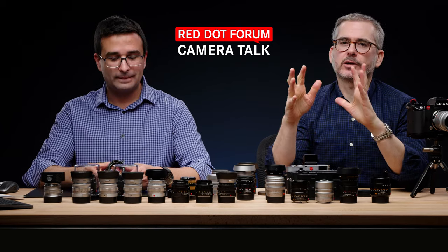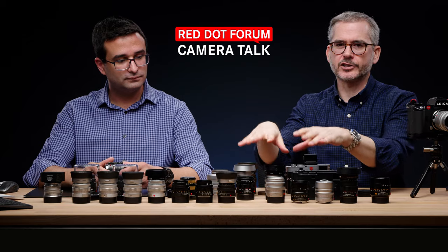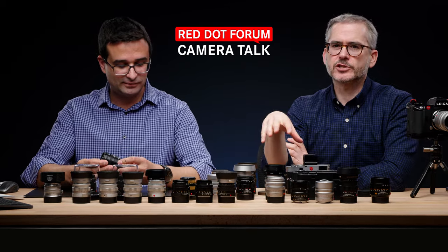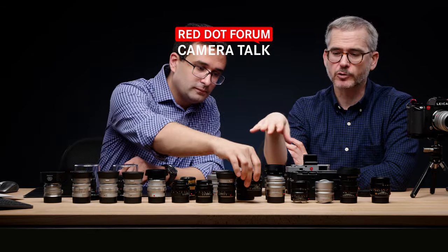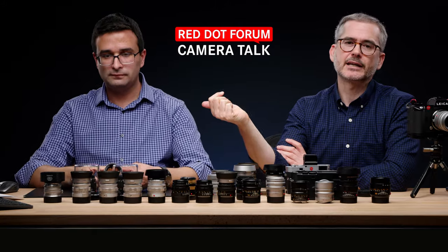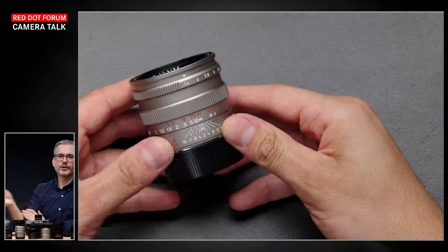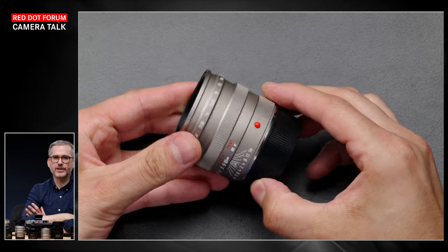Yeah. And another interesting little tidbit: the finishes were a little bit unique as well. So this was offered initially in the production run in black anodized over aluminum, as well as a titanium look. There you go. It's not actual titanium. It is a titanium finish.